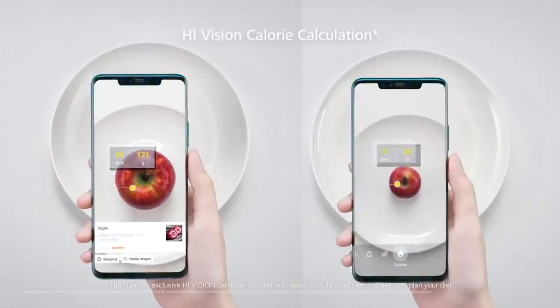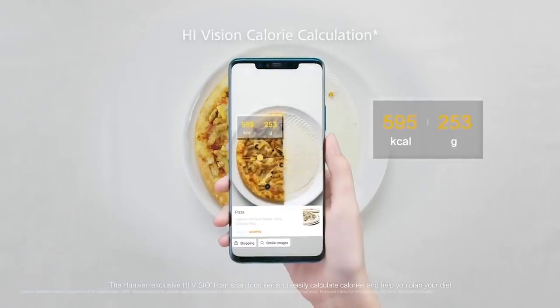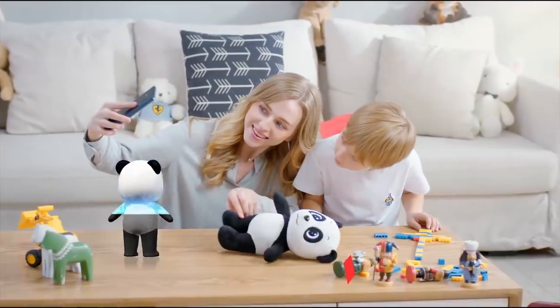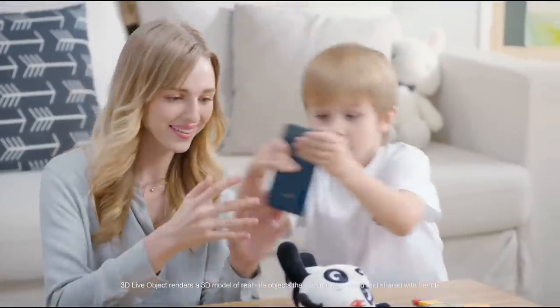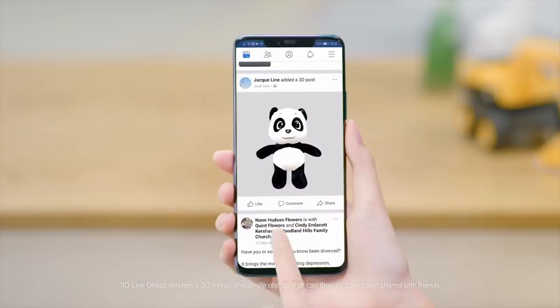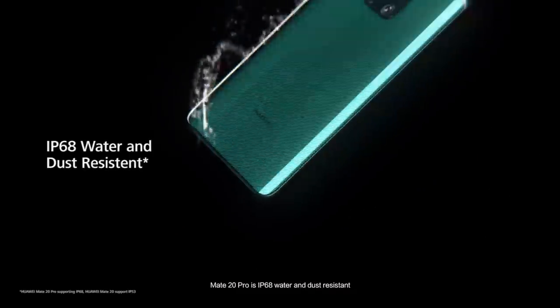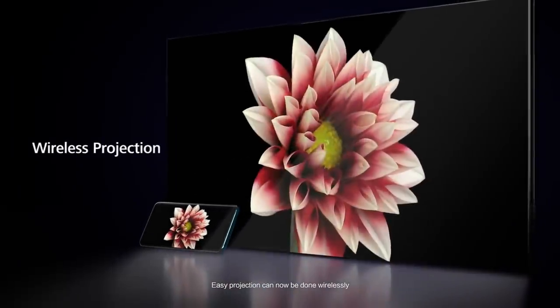The Huawei-exclusive High Vision can scan food items to easily calculate calories and help you plan your diet. 3D Live Object renders a 3D model of real-life objects that can then be saved and shared with friends. Mate 20 Pro is IP68 water and dust resistant. Easy projection can now be done wirelessly.